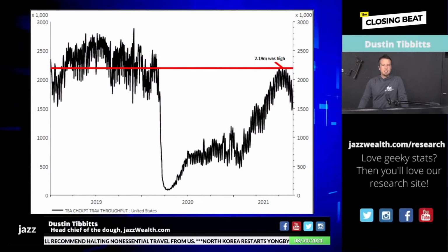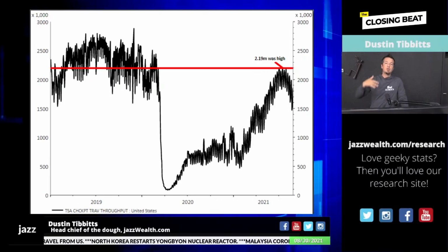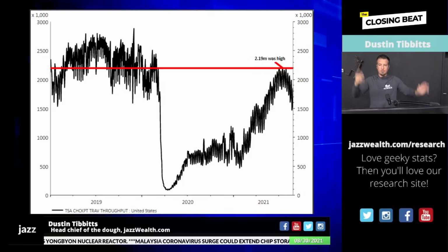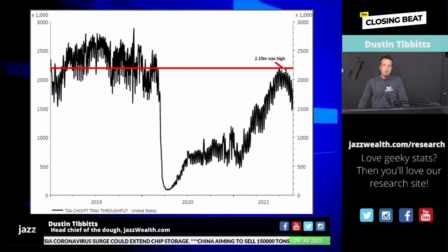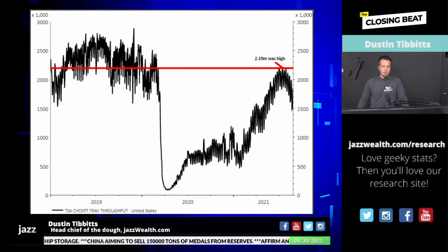Speaking of nothing that has to do with that, August. A bit of a rough month, right? For airlines. I want to show you something here real quick. Here is the traveler throughput through TSA. You go to the airport, you get your bag scanned, and you hold your hands up, and the thing goes around you. Look what's happening. Through the month of August, we hit a high, and we pulled back all through the month of August. Not a good month in terms of people going out there and traveling.